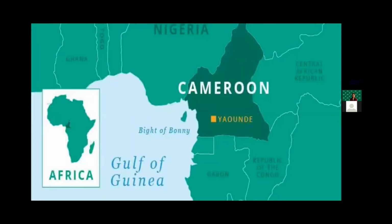Jump to another critical area. The Lake Chad Basin of Africa. Nigeria, Chad, Cameroon, and Niger. The critical problem here has been ongoing now for almost 10 years, triggered initially by Boko Haram, and continues to be a situation where small villages are attacked.